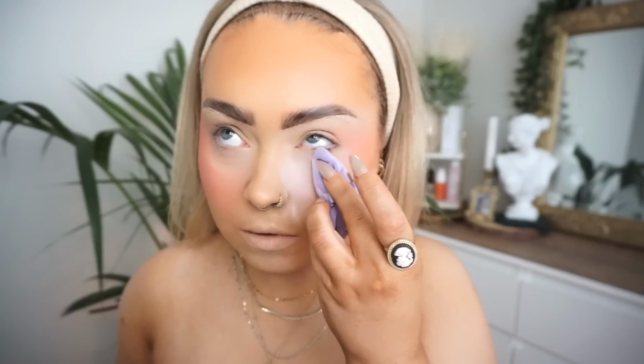The thing with these blushes, or any liquid blush to be honest, I like to take just a wee bit at a time and I like to build it up. It's obviously always easier to apply and take off. I'm also going to do a bit of baking with the Huda Beauty powder in Cherry Blossom Cake. This is the pink tone powder.